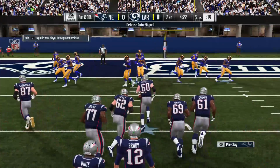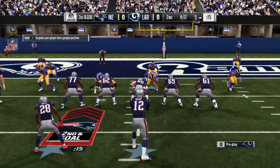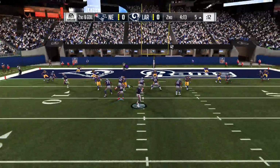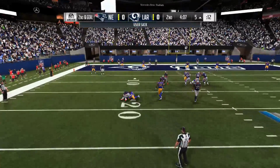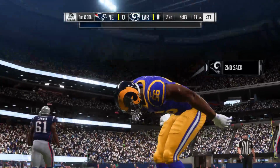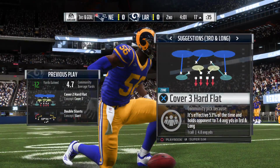Back at the 5-yard line now, 2nd and goal. Working from the gun, it's Brady. And eventually taken down here. Great coverage downfield. Dante Fowler in there to get him for his 2nd sack of the night.